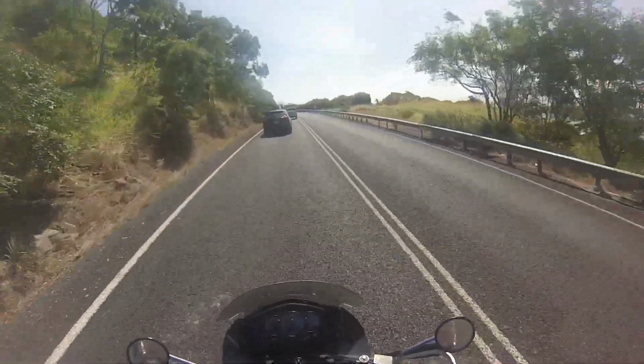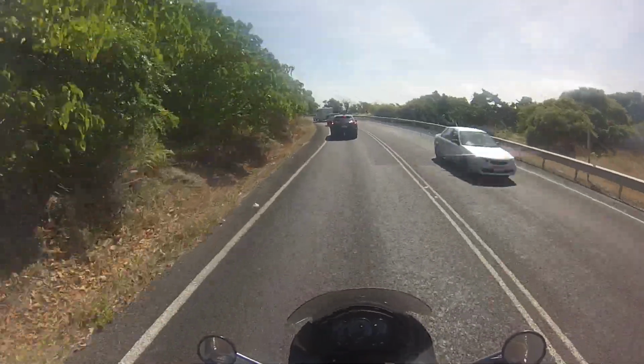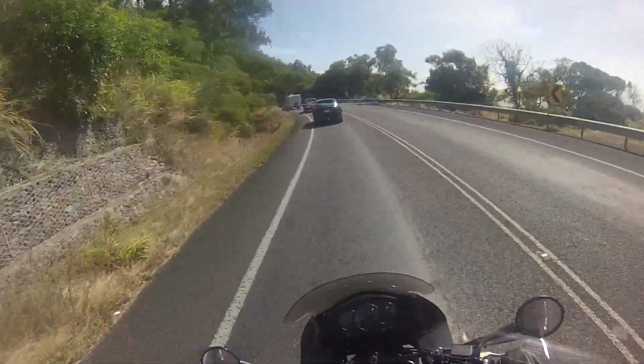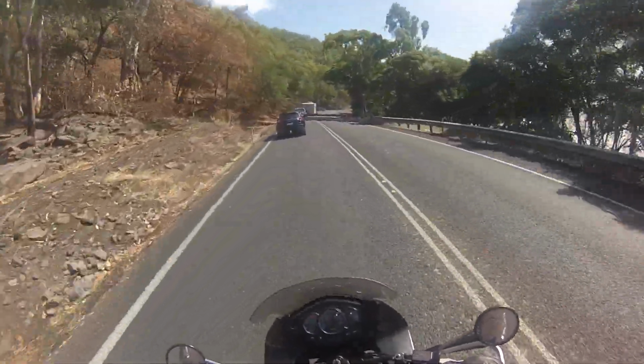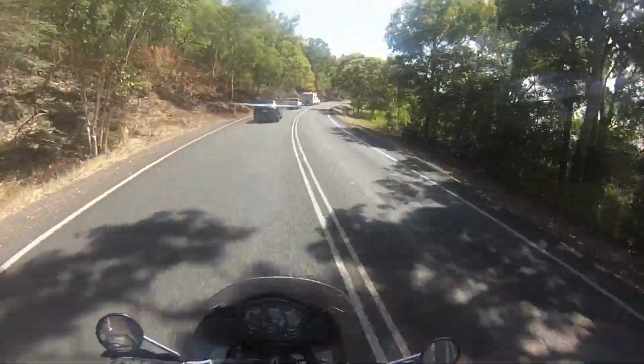When you're not on the road, you're in the rainforest. So I think everyone would enjoy this road. It's an 80 kilometre speed limit. It's best early in the morning before all the tourists get there, but I thoroughly recommend it. It's quite an enjoyable ride, and on Saturdays and Sundays you'll see bikes everywhere.